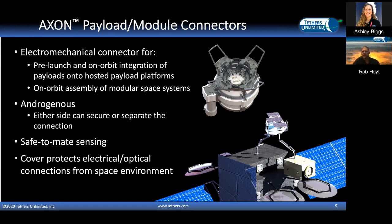This connector also is androgynous. So you only need one type of connector on both sides of the system, and either side of the system can secure or separate the connection, which enables this connector to work even if one of the sides of the system has the payload or one satellite module has failed. The other side of the system can still release it to enable attachment of the new replacement system.